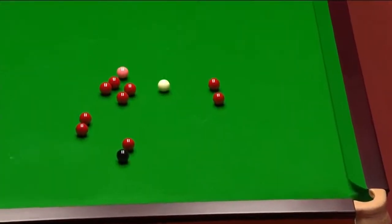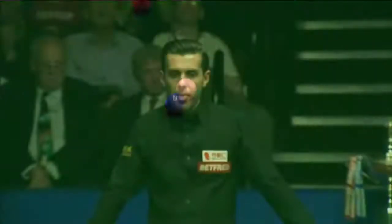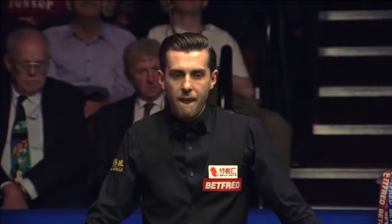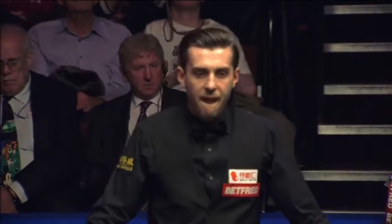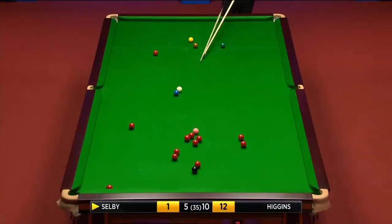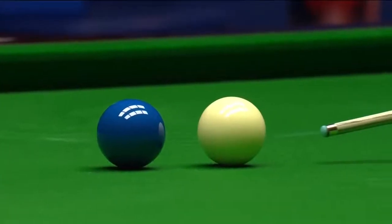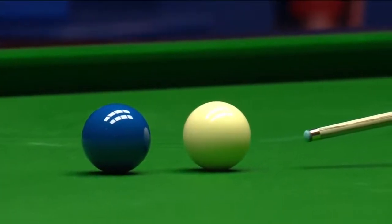Yes, just got the edge of the pot. If he catches the join of the two, he'd been nicely on the blue. Now he can pot this blue. If he could get his hand on the table, you'd fancy him to pot this blue. But he's got to be careful of the push. If I was playing the shot, I'd rather play it with a spider. So he's striking down more. Well, there's a little bit of a gap. Got to be careful.